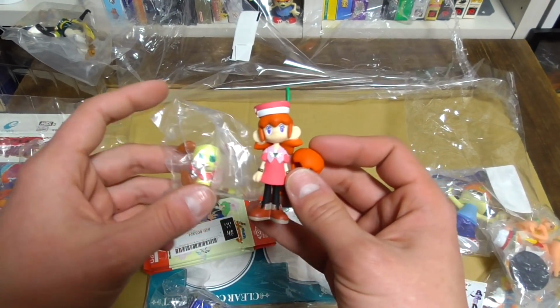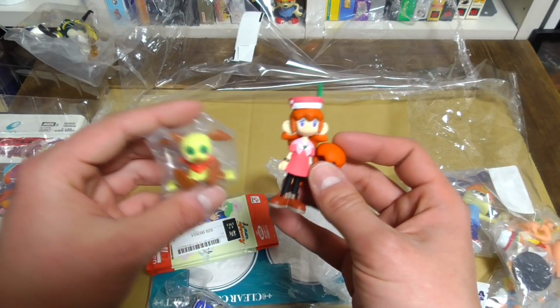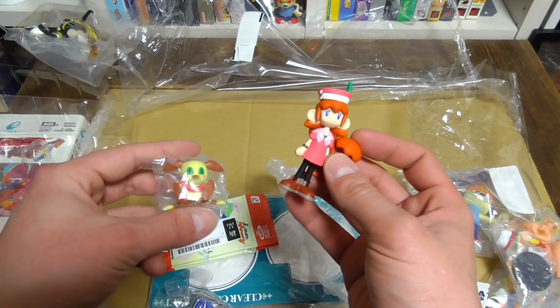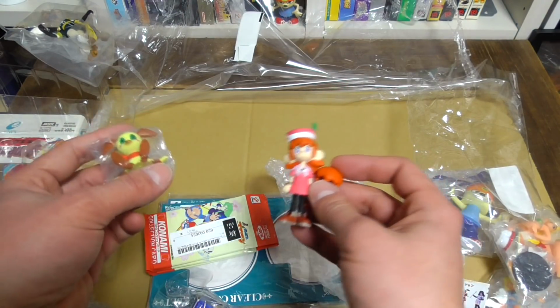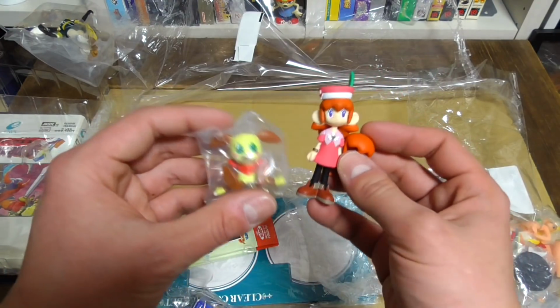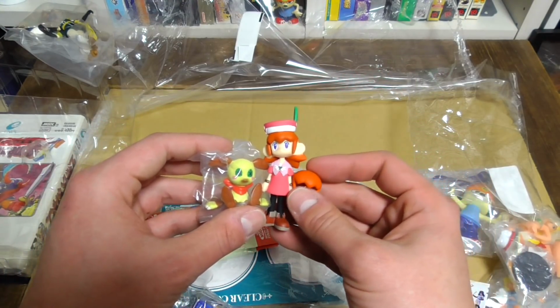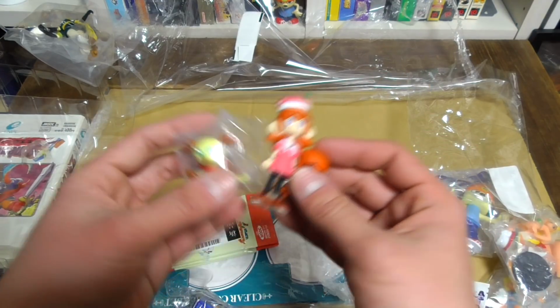Klonoa 2 characters. This was from one of the Namco Gal series. A lot of these companies like Namco, Capcom, Konami, even Sega, Sega has some really cool ones, they have these little Gal figurines, little gashapon crank-up machine figurines. And here's one for Klonoa 2. I wish I had a Klonoa figure, but this'll do, you know.